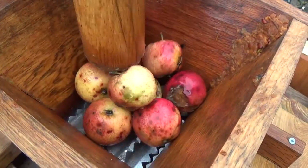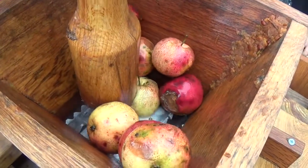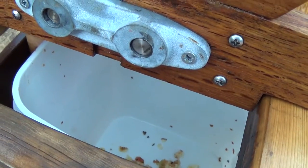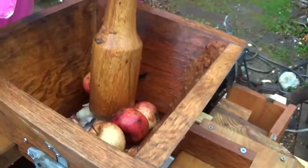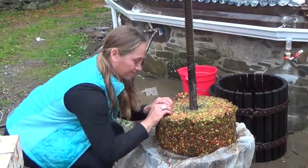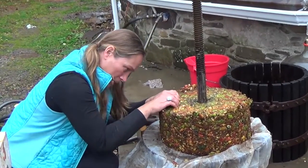These are quite juicy apples, so they make lots of cider. If they're not very juicy, then you don't get so much juice. So we'll get quite a bit out of these ones. So all the apples that we pressed, I'd say this is probably about a bushel, so that bushel got completely pressed.